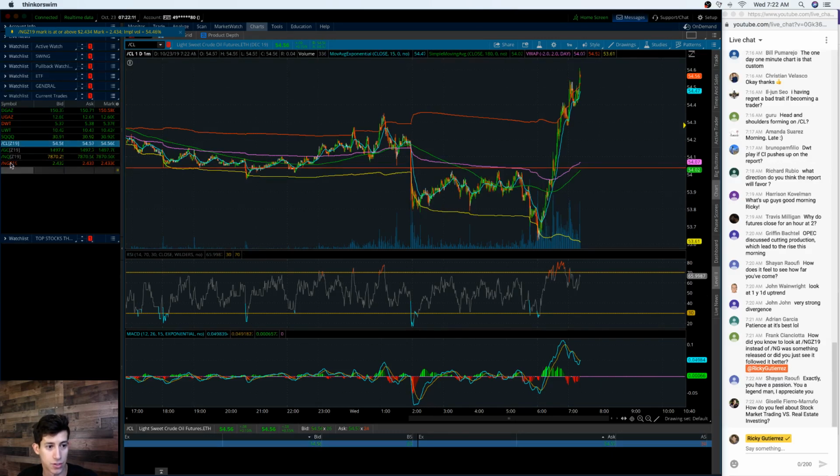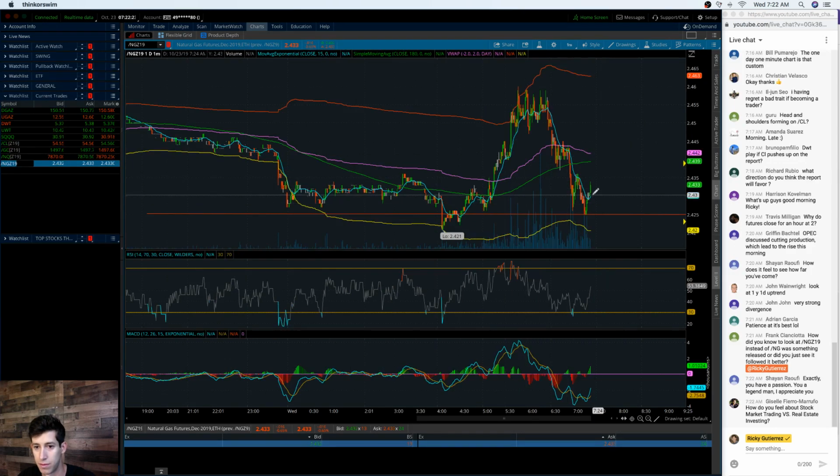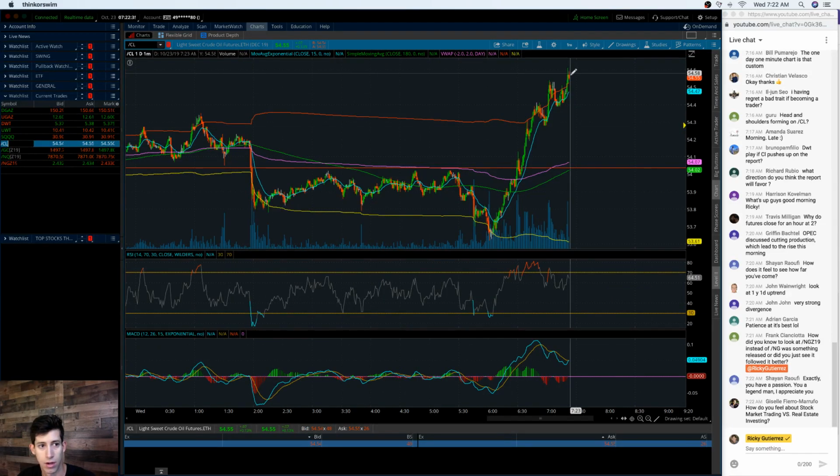Sheesh. Natural gas pushing up. Okay, look at that, the first push above. Let's see if we actually begin to make higher highs. MACD looks a little weird, a little overbought. First pullback on /CL.